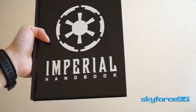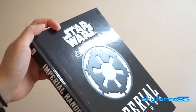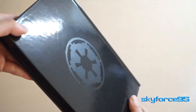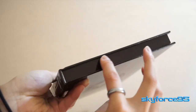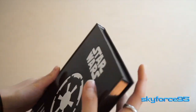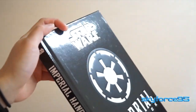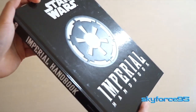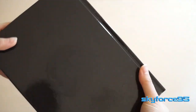Last but not least is the Imperial Handbook. The cover design is very straightforward, black and white with the Imperial logo inset on the front cover, and then the same logo in a matte black finish. The edges are a maintained glossy black to indicate that this is something that was well kept. This is by far the glossiest book of the bunch, starting from the Jedi Path, which was very matte finish, all the way to this very high gloss look.